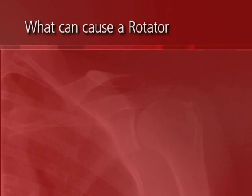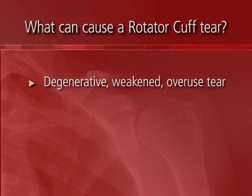The most common type of tear is what we call a degenerative type tear. Between the ages of 50 and 55, as we age, the blood supply to the rotator cuff slows down, and there's an area in the cuff called the critical zone that, because of the poor blood supply, starts to tear off of the bone. And that's a degenerative type tear. There's no trauma. It's an insidious onset of pain and occurs very slowly over time.